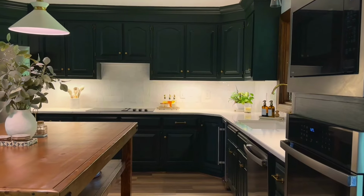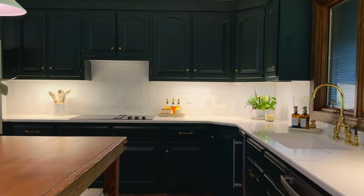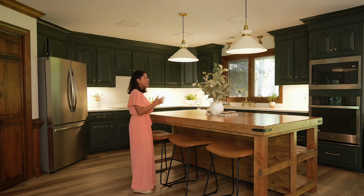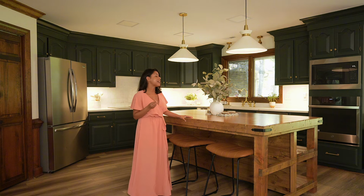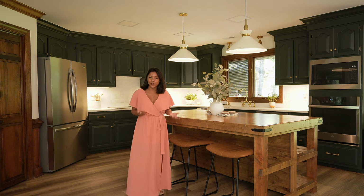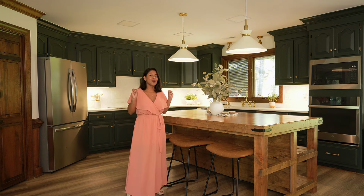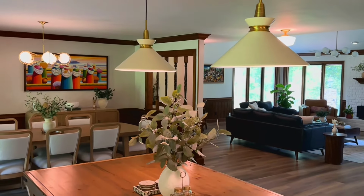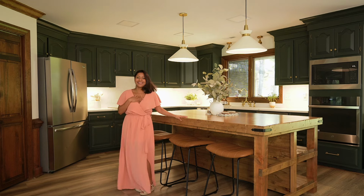And this is my kitchen. I love the green cabinets that I painted myself with the new countertops, the tile, the new island, and the light fixture. It all came out together perfectly for this kitchen. I love it. My kitchen is gorgeous and it's a dream come true. And also I love it because it's open to the dining room and the living room, so I can see everybody from here. It's just perfect.